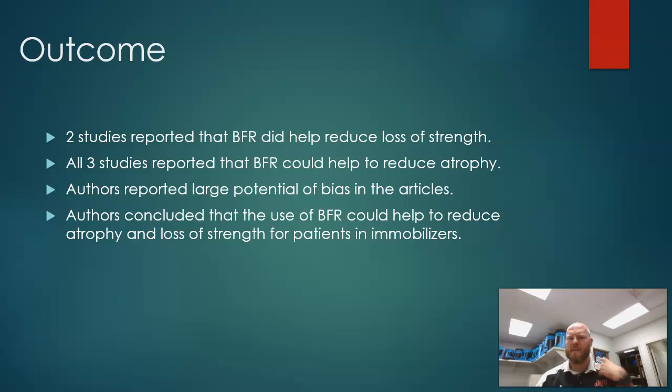The outcome, 2 studies reported that BFR did help reduce loss of strength. All 3 studies reported that BFR could help to reduce atrophy. The authors did report that there was a large potential of bias in the articles. Authors also concluded that the use of BFR could help to reduce atrophy and loss of strength for patients in immobilizers.